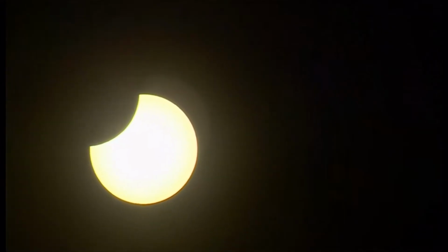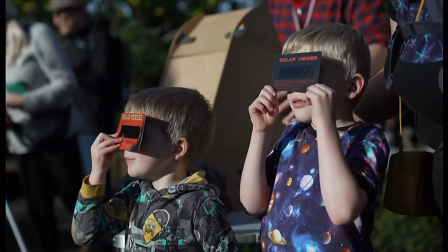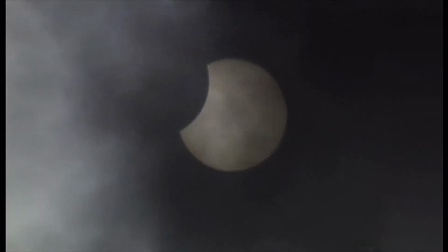Wow! Have a look at that. That's the sun. An awesome and wondrous half-term activity. Thank you, Sun and Moon.